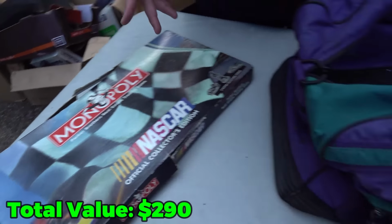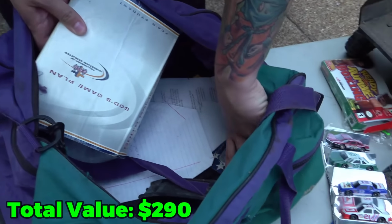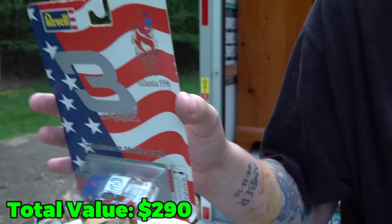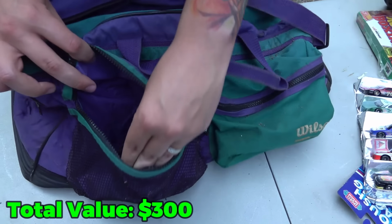The problem with board games is you never know if they're complete or not. So there's that. Knight or God's Game Plan. Then we have that's a Dale Earnhardt American flag NASCAR still in box. Everything Dale Earnhardt is very valuable. I didn't even think to check the front of the bag, but there's stuff in there too.